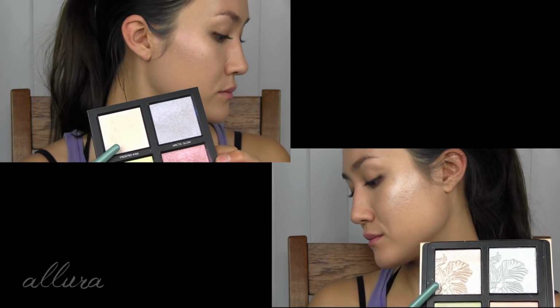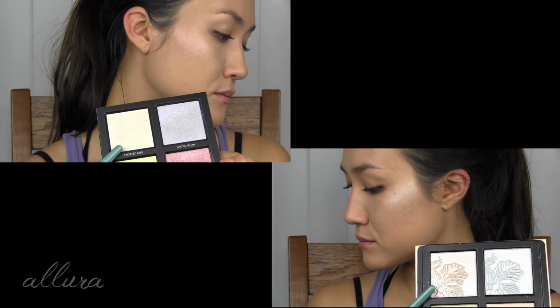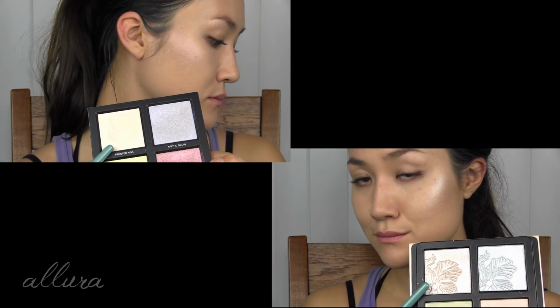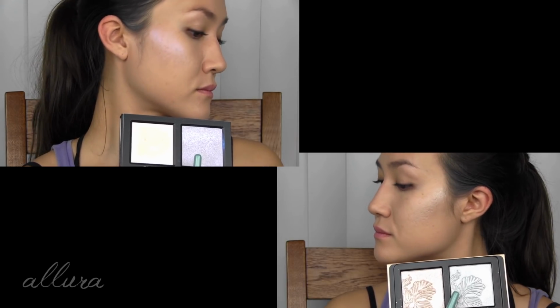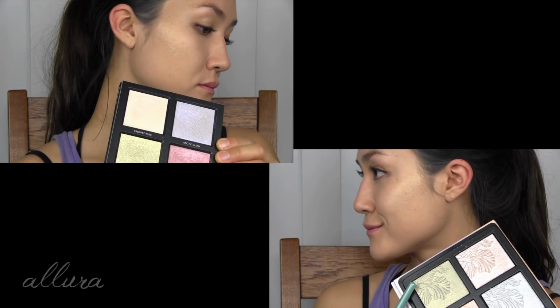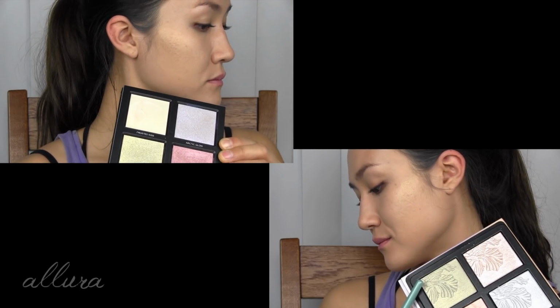Alright, so there are the two highlighting palettes compared to each other. So obviously the biggest difference is going to be the price point. The Wet n Wild one is a third of the price of the Huda Beauty palette. So you have to really ask yourself, do I want to pay 3 times more for what I get from the Huda Beauty palette? And the answer might be yes.